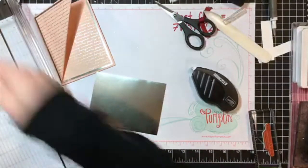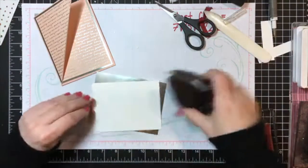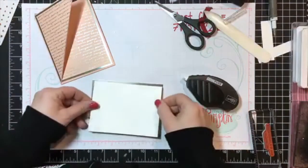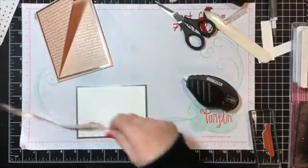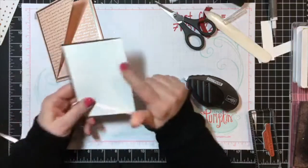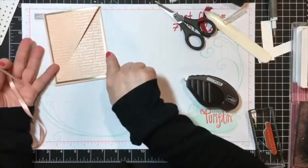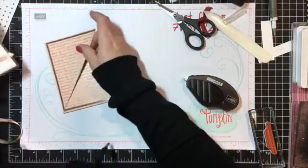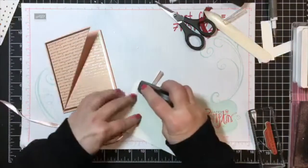There. So my champagne foil is 5 1/4 by 4 inches. And this one is 5 inches by 3 3/4. And before I adhere this to the center of the card, I'm going to go across, Patty, the same dimensions. This is the same dimensions. 5 1/4 by 4, and then the DSP is 5 inches by 3 3/4. Okay? I'm going to use this on my card just a little bit.